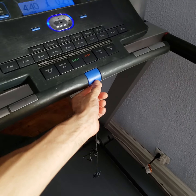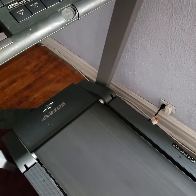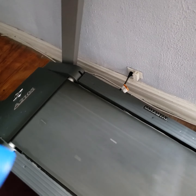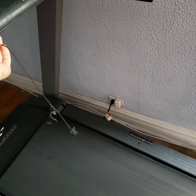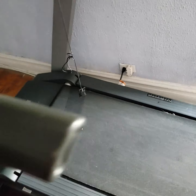You got the safety feature in case you fall off of it. It'll shut off automatically. Go back down to zero.